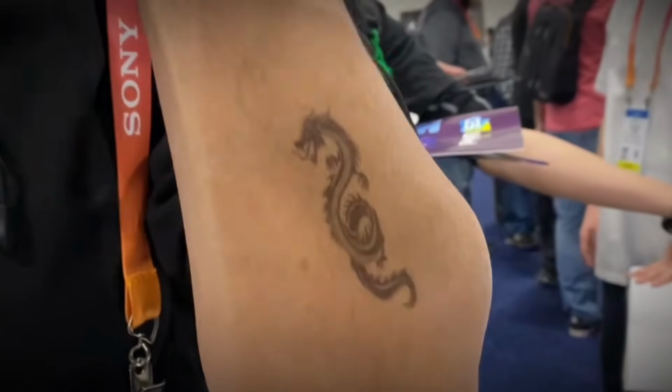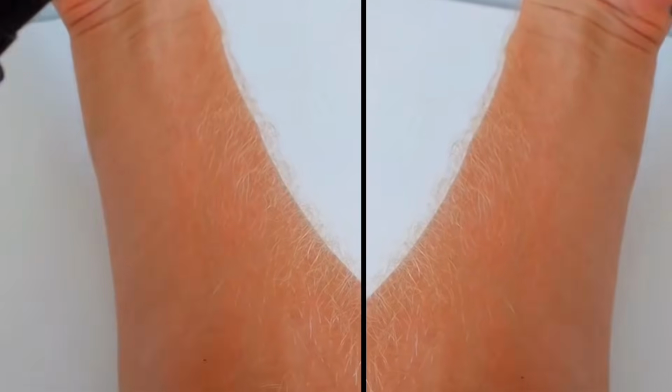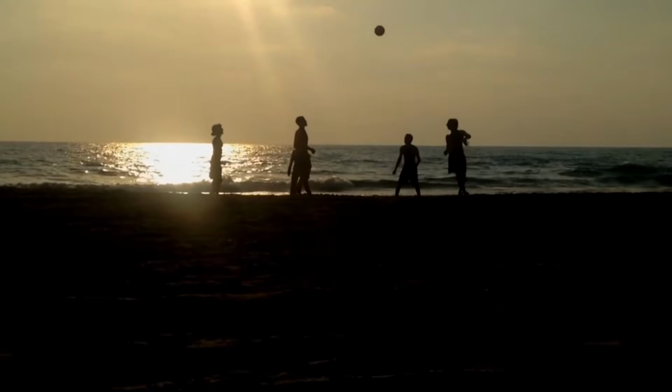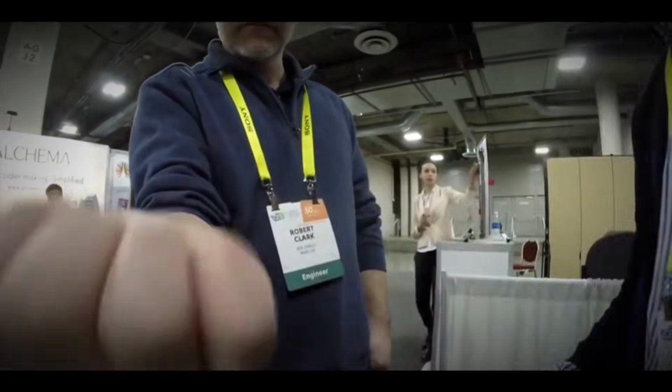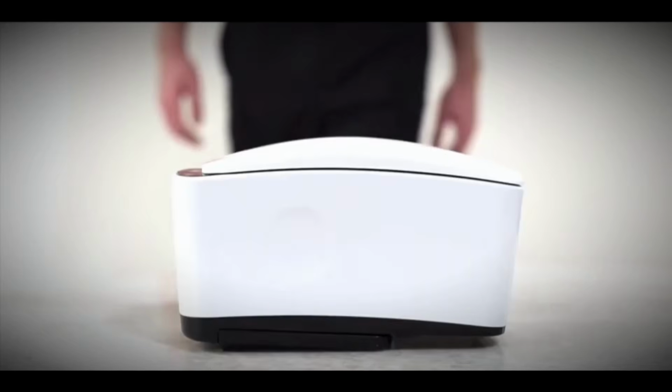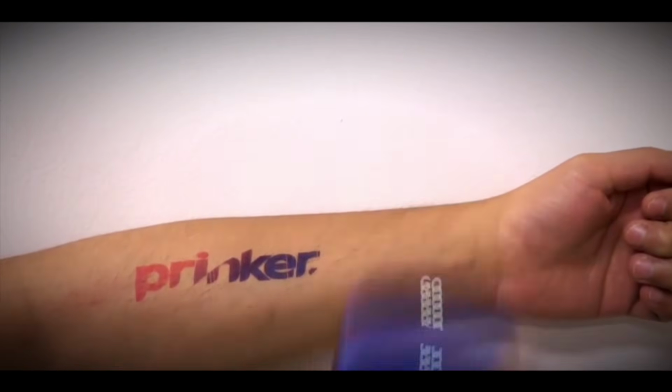This portable printer, compact and lightweight, prints designs, texts, or shapes on the skin in minutes, pain-free and non-permanent. It's ideal for parties, beaches, parks, or any crowded place. Each design can be charged at $5, and with just 10 clients a day, you'd be making $50, with high margins since the materials are minimal.